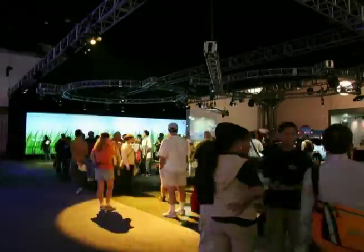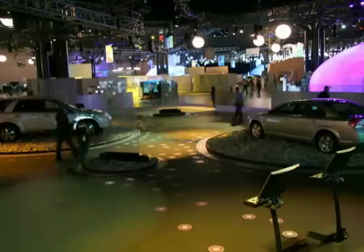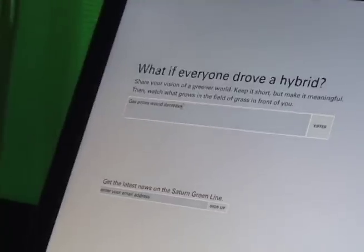I was aware of what Saturn is doing. I was aware they had a hybrid. I'm aware of the competition, having worked for Toyota in a previous life. This exhibit validated my understanding of what Saturn is attempting to do in terms of repositioning themselves, but staying true to their heritage of caring for the customer and those type of things.